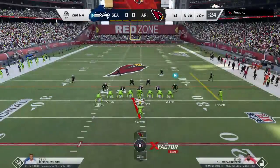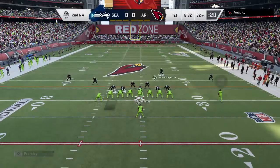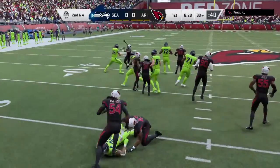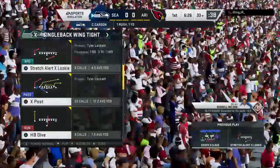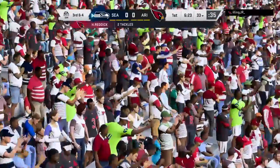6 yards was the pickup on the last completion, so here's 2nd and 4. This is the Oklahoma State alum, Chris Carson. And he'll get this up only to about the 33. Just a gain of a yard there, and now it'll be 3rd down.